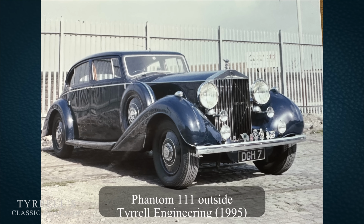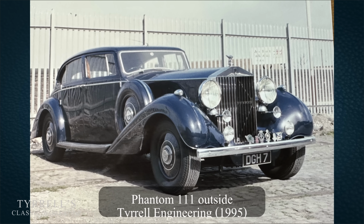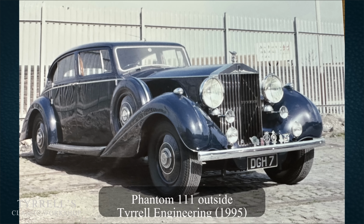We can get a photograph up of that outside my workshop at the time, with a Freestone and Webb sports saloon body, and it was, for such a big car, a very elegant body. But we get to this car. This is one of two built, two of this design by Freestone and Webb.